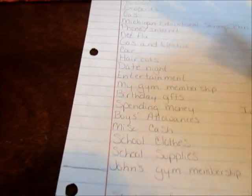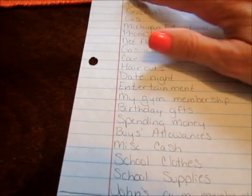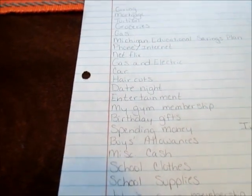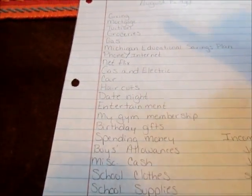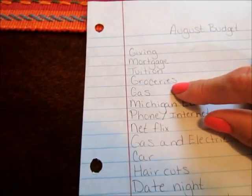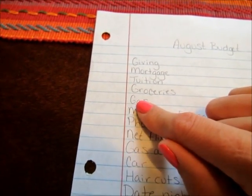Now, as far as adjusting our budget, once we pay a bill, we'll just cross it off and readjust our budget. We usually pay our bills once a week, so we're really just adjusting it once a week. As far as things like groceries and gas, as soon as I get home from the grocery store, I will readjust this amount and write the new one in.